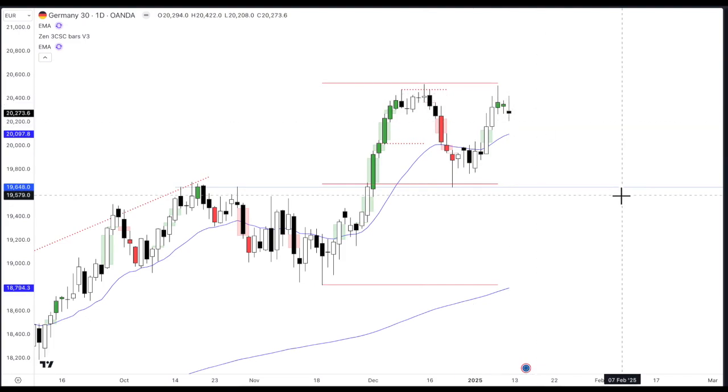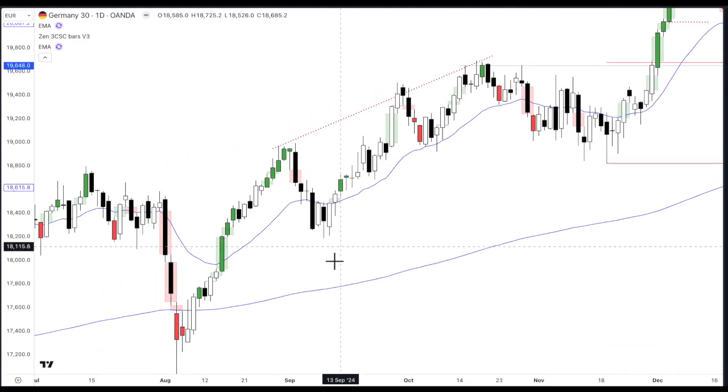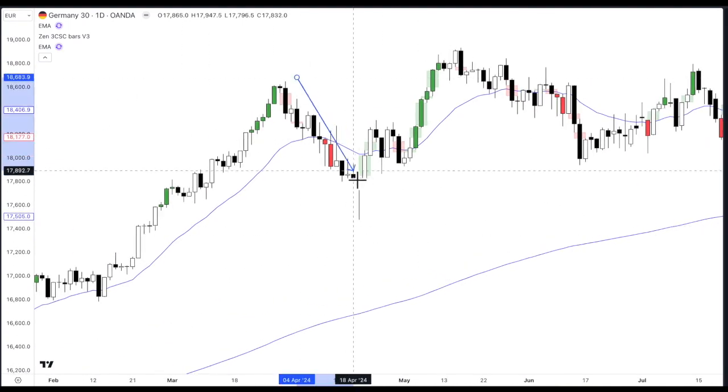Well, this is an interesting situation because if this was a strong bull trend, the bears should not be able to get 1, 2, 3, 4, 5 bear bars in a row. If I go back on the daily chart, when was the last time the bears had 5 bear bars in a row? Here is 4, and this was the strongest leg down. This is April 2024.